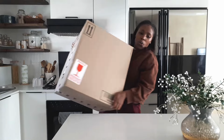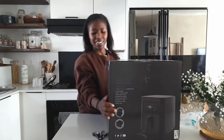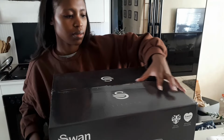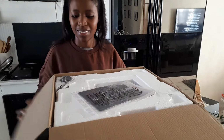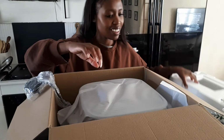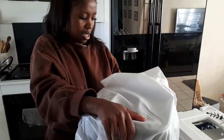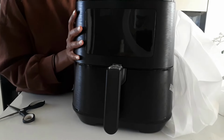I'm done running my errands, so we can finally unbox. She is big.